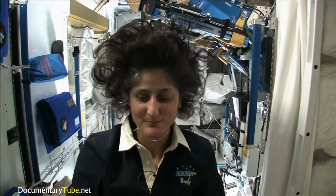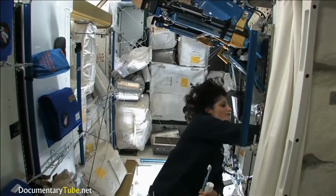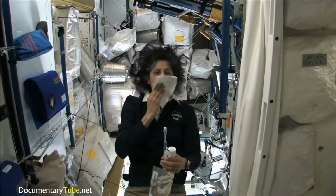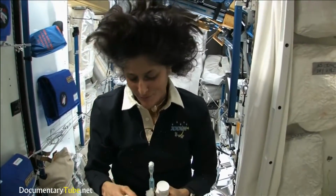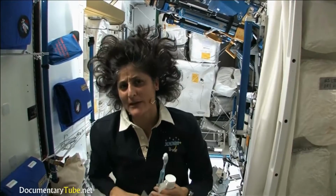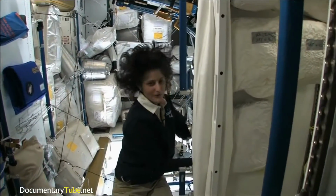Two options. Swallow it, and it's sort of like mouthwash, but it tastes a little gross. Or you can just spit it out in a paper towel, and then you don't have to worry about it. Swallowing I wouldn't recommend at home. I'm only up here for 4 months, so it's not that bad.